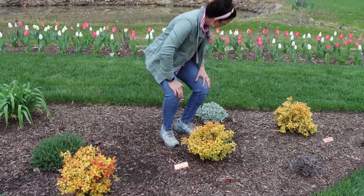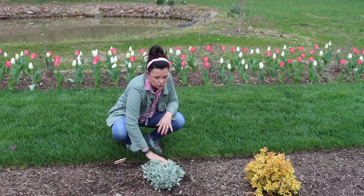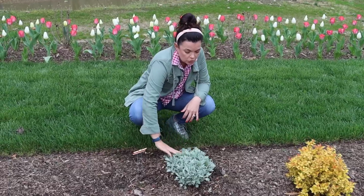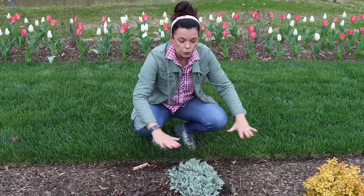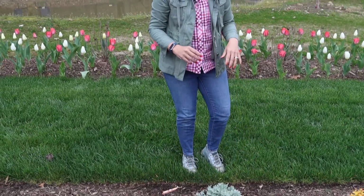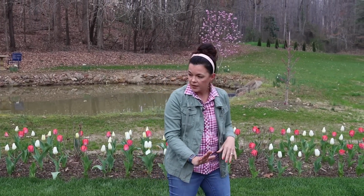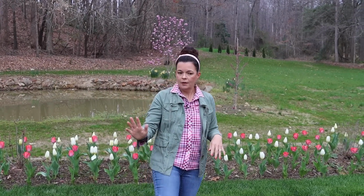Really, really fun. And very happy with how my Silver Lining Artemisia is doing. Just a beautiful habit on this. It is going to spread, but it doesn't root as it spreads. So it's not invasive or a pest. And then at the end of the season, it's really easy to trim back. So I think that's everything in that bed.